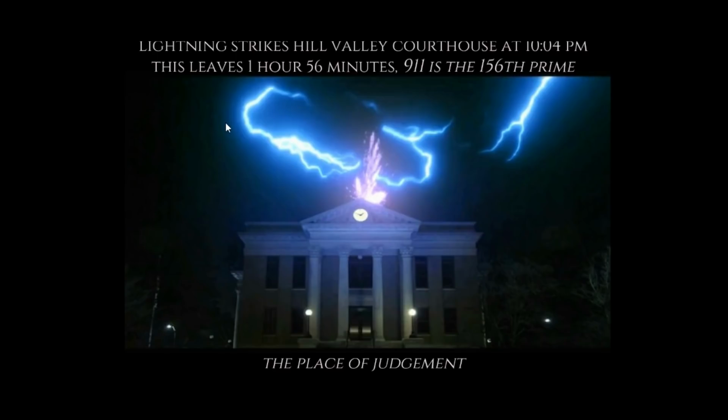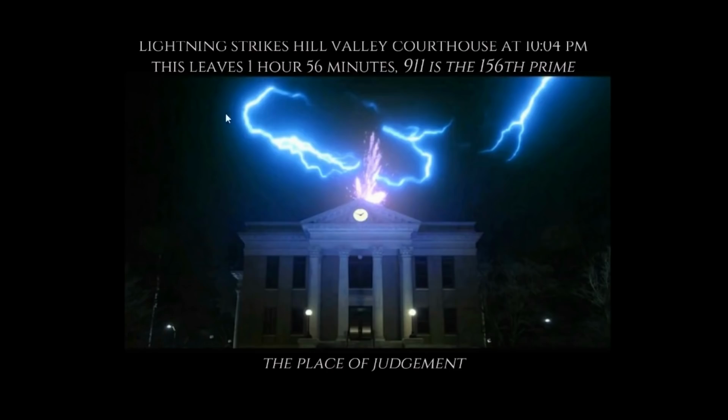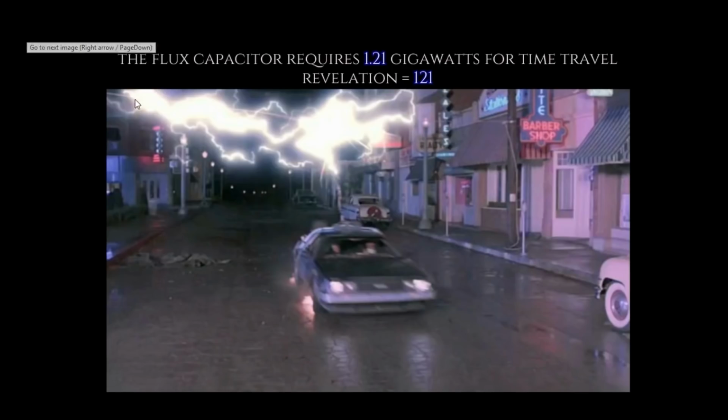In the movie, they need to get Marty back to 1985, and they need to use the power from a lightning bolt. And a lightning bolt strikes the Hill Valley Courthouse at 10:04 p.m. And this leaves 1 hour and 56 minutes in the day. And the 156th prime number is 911. And of course, a courthouse is a place of judgment. And right after Marty gets set back to 1985, they show you the 911 with the street sign and the flame tire tracks, a reference to time, confirming that after he goes back to the future.